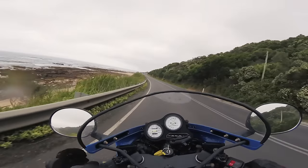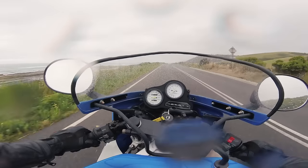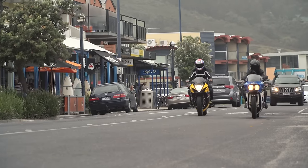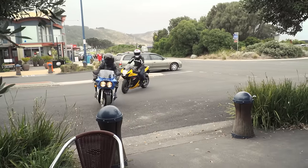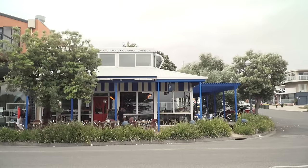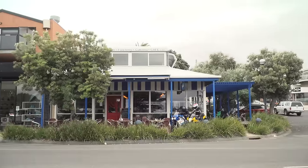Less than perfect for a rare and collectible machine rolling on 10-year-old tires were the massive raindrops that started to hit us a moment later. So, happy to have an excuse for lunch, we stopped in the next town for a quick break and a taste of local fare. Fun fact, you can actually park bikes on the sidewalk in the state of Victoria. At least, that's what we did.